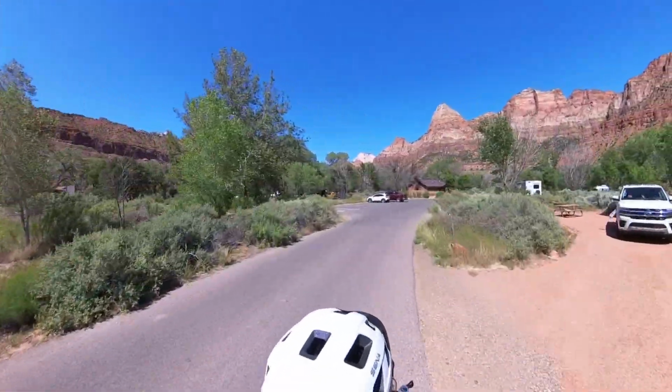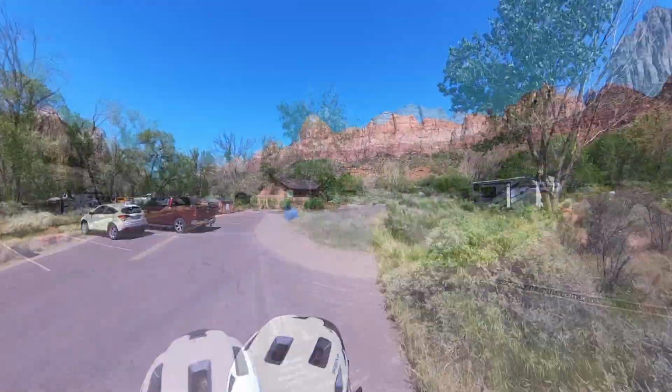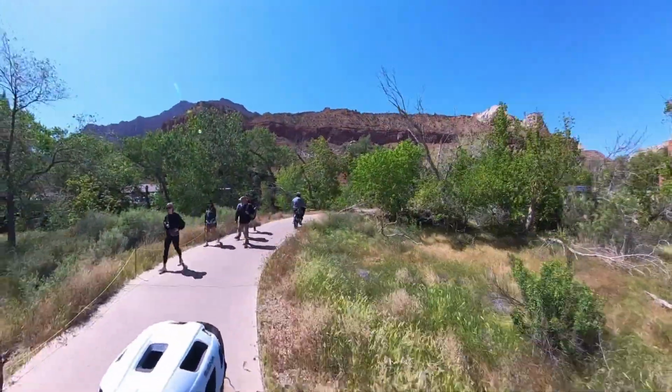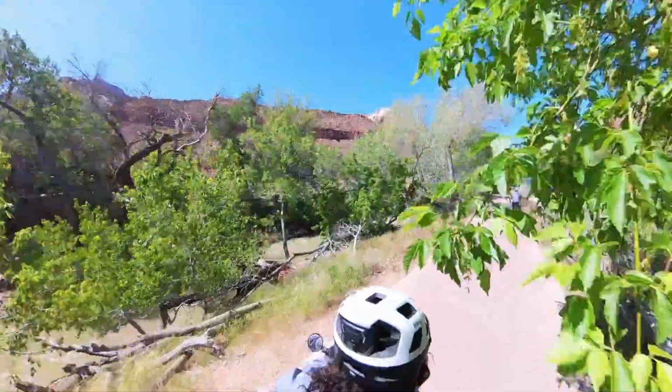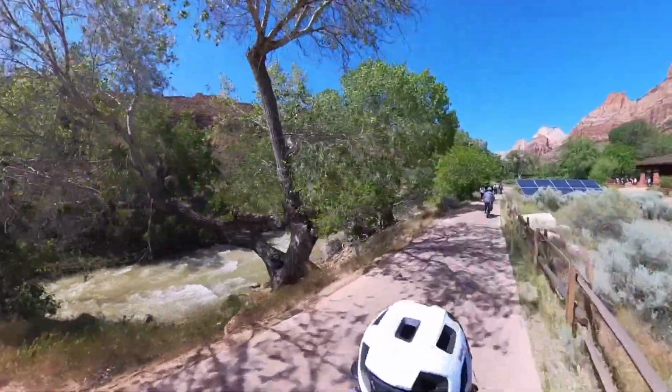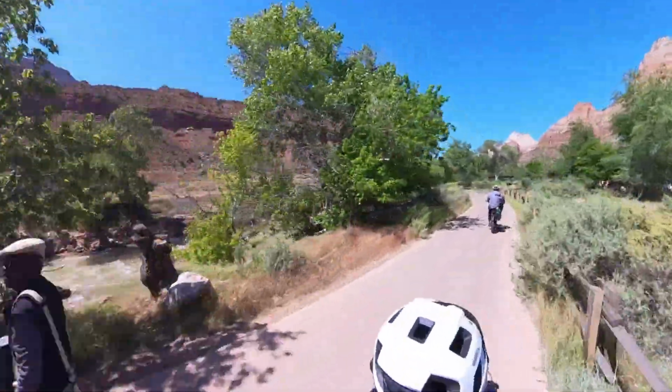But this was definitely one of the most beautiful bike trails that we've ever been on. The mountain scenery and everything around us was just absolutely gorgeous, and it was really nice to stop off at the different bridges to see the water flowing down the river. It was just really awesome.